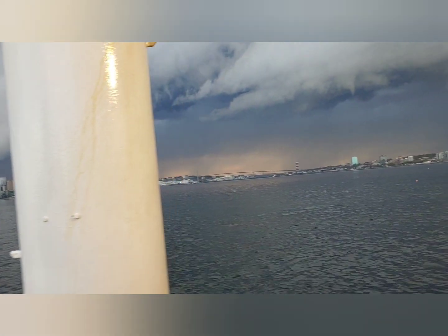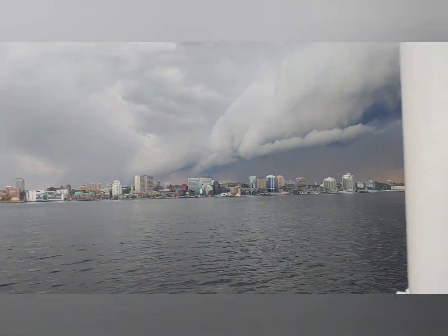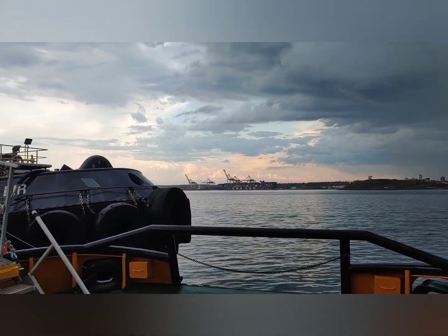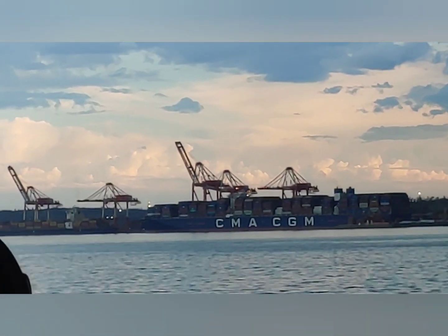Oh, it's quite the night. Pretty stormy over there, a few bolts of lightning. And there's a CMA CGM Marco Polo, largest container ship to ever come into Halifax Harbour. And we're gonna go pull it off.